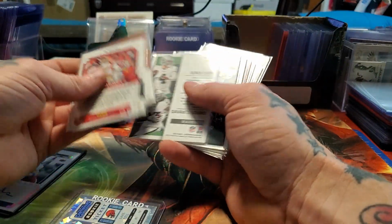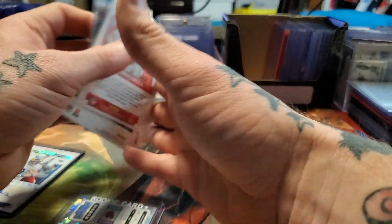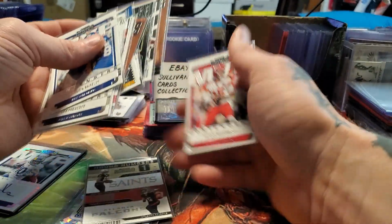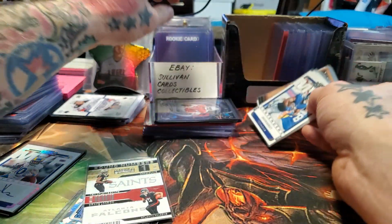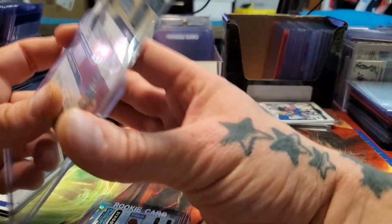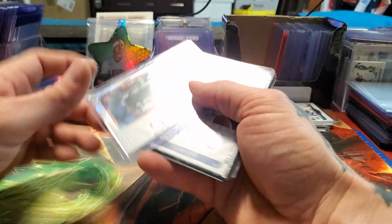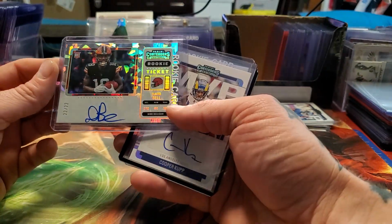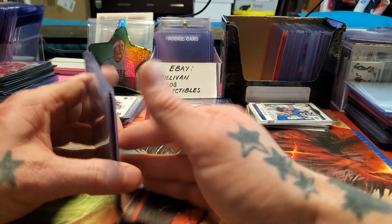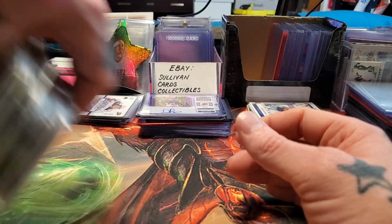Let's see if any of these are numbered. I mean, heck, we might as well stick that. Apparently rookie cards are so rare in Contenders that this thing that used to end up in the quarter bin as a rookie card is going to go in a top sleeve. There you go. That's a cool cracked ice numbered 22 out of 22 on-card auto rookie card. Unfortunately, it's David Bell, which is not anything to write home about, but let's look at our base card pile.